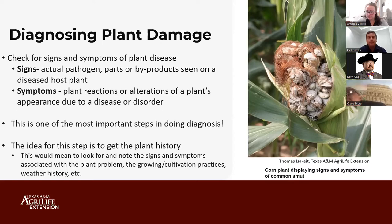What goes next? Well, to try to get a history of what's going on in that plant, in that field, in your backyard. So you need to look for and take note of anything that is associated with the problem, say the cultivation practices, the weather history, and we're going to go over this a little bit further down the road.